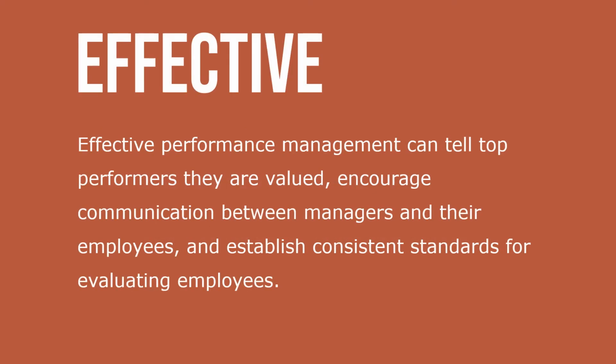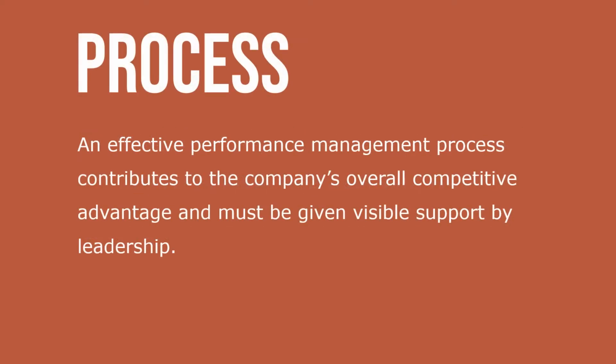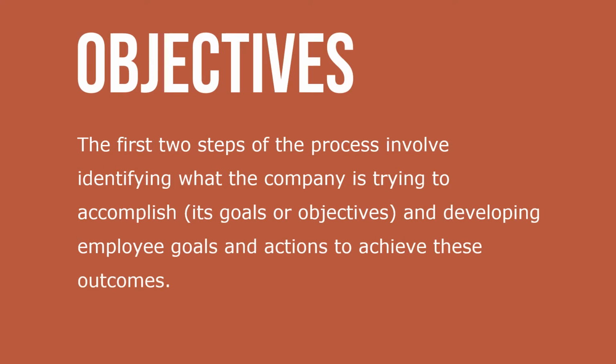Effective performance management can tell top performers that they're valued, encourage communication between managers and their employees, and establish consistent standards for evaluating employees. To meet these objectives, companies must think of effective performance management as a process, not an event. An effective performance management process contributes to the company's overall competitive advantage and must be given visible support by leadership. The first two steps of the process involve identifying what the company is trying to accomplish, its goals or objectives, and developing employee goals and actions to achieve them.